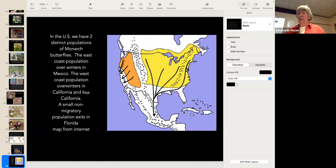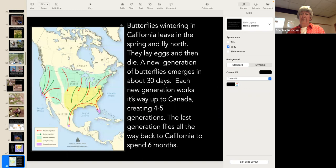So we have two distinct populations separated by the Rocky Mountains. And from now on, I'll just be talking about the West Coast migration, which overwinters in Southern California along the coast. You can also see the little tip of Florida where they have some that don't migrate at all. So a new generation takes about 30 days, and it depends on weather. If it's cold, it takes longer. If it's warm, 30 days is about right.